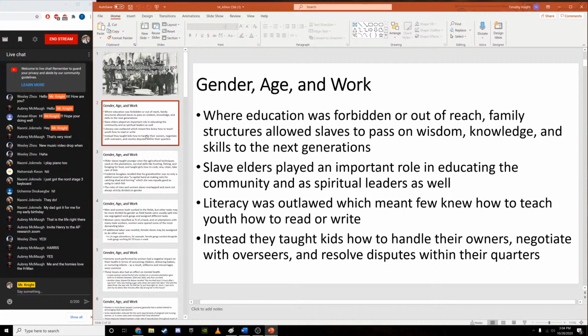So literacy, of course, was outlawed in the South, which meant that very few of these elders in the African-American community knew how to teach the youth how to read and write. Those are not the kinds of skills we're talking about imparting. Instead, the kinds of things that they taught their kids were, for example, how to handle their owners, okay? How to negotiate with white overseers, how to resolve disputes within their quarters, in other words, within their living situations.